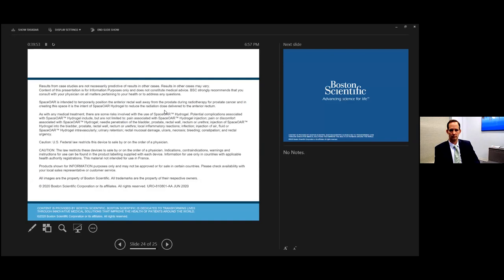What factors influence the judgment whether external radiation or brachytherapy will work better for a given patient? That's a great question. To be honest with you, brachytherapy is a great treatment because it's one and done treatment, but it is potentially slightly more toxic to the urinary system. And so we do look at patients in terms of their prostate size and their baseline urinary function.